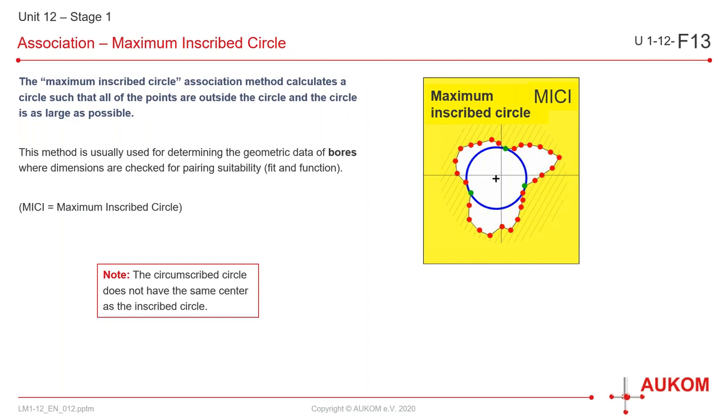So the next association method, conversely, is the maximum inscribed circle. Here, again, same red dots of data, taking that perfect blue circle and placing it inside all the data and blowing it up as much as possible until we hit the innermost 3 points. For this association method, you'll notice that for all of these circles, they're going to have not only different diameters, but different center points as well.